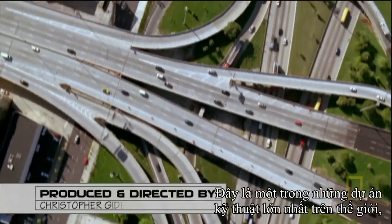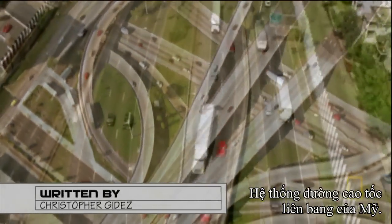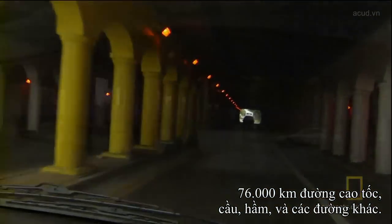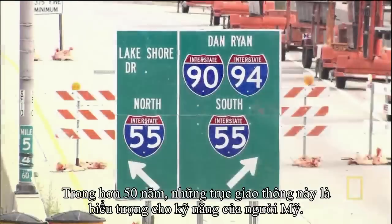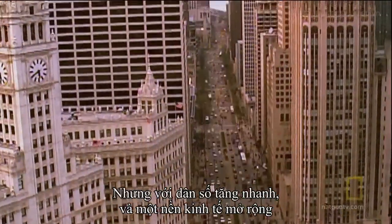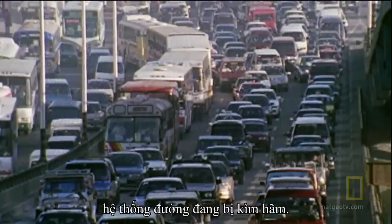It's one of the largest engineering projects in the world, America's interstate highway system. 47,000 miles of superhighways, bridges, tunnels, and roads. For over 50 years, these arteries have been a symbol of American ingenuity and progress. But now, a growing population and an expanding economy have stretched the system to the breaking point.